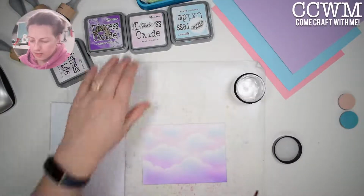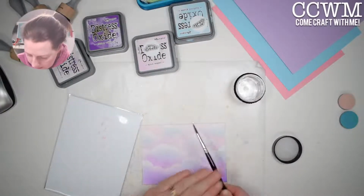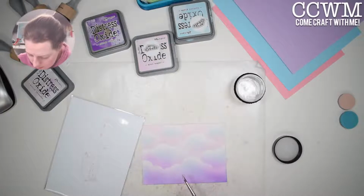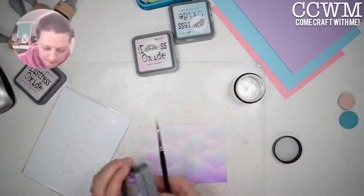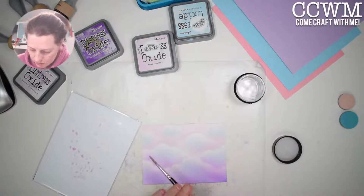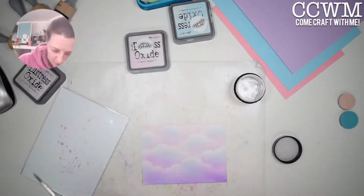I'm just going to take one of these stamp pockets and flip it around, and add some ink to the back. And then splatter away. Add a tiny bit of that darker purple. Kind of looks like it's raining in heaven now. And I actually don't think I'm going to add any blue.